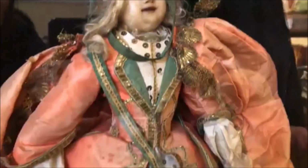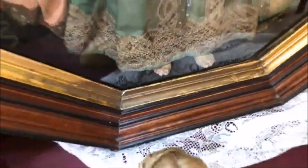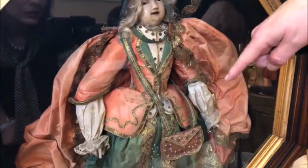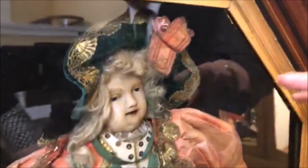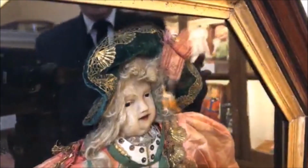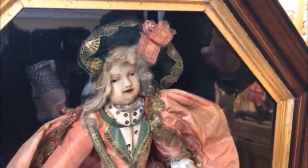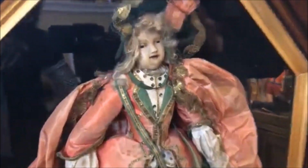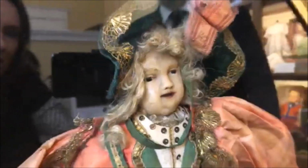And this is one of the oldest surviving complete riding habits. So she's got her panier that would become all the rage in the 18th century, but this was for riding. So this little girl would have been full regalia riding side saddle. Not only would she be dressed, her horse would be dressed too. So it would all be dressed to match. And she's very, very delicate.